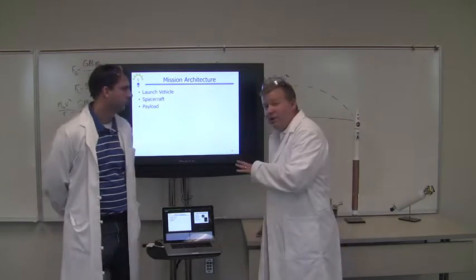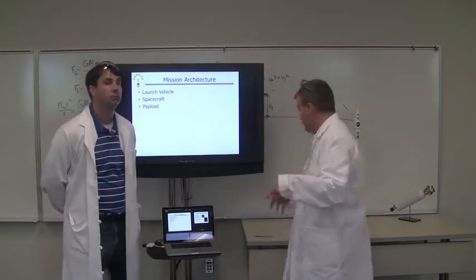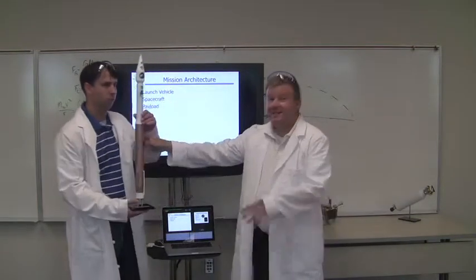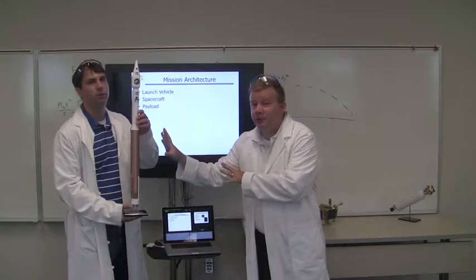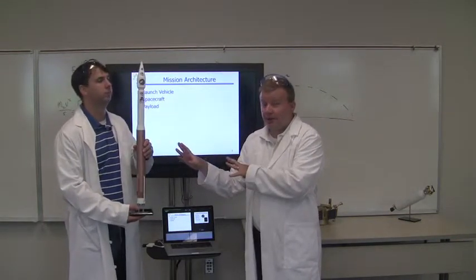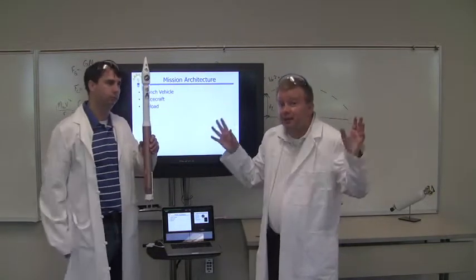So what we're going to do next week when we come see you is we're going to bring you some cool toys, and we're going to show them to you now. So Matt's going to hold the launch vehicle model. This is a model. This is not the real launch vehicle. They're much bigger. It's a lot bigger and costs a lot more money than this thing. This portion is about the size of a school bus. So it's big. Pretty big.